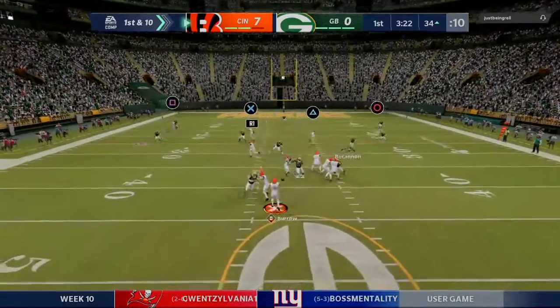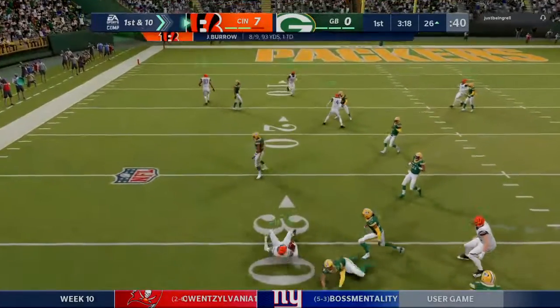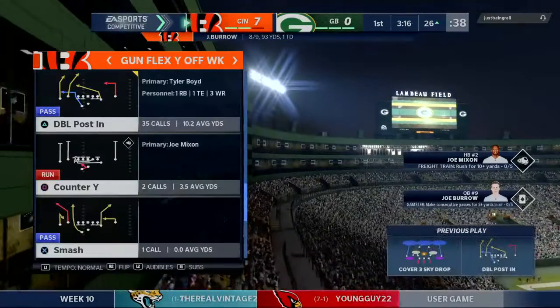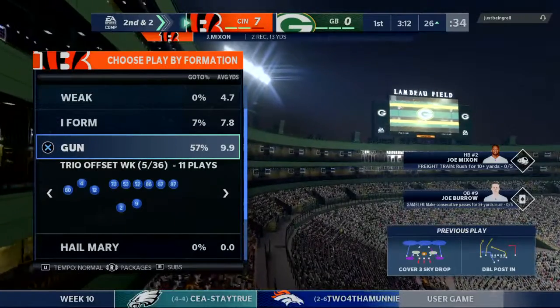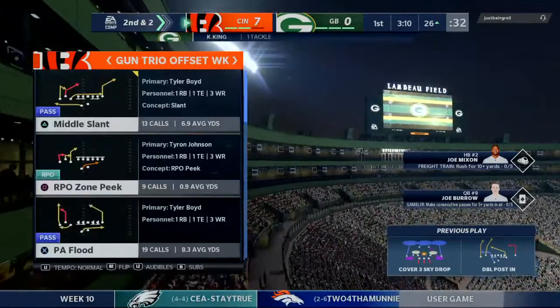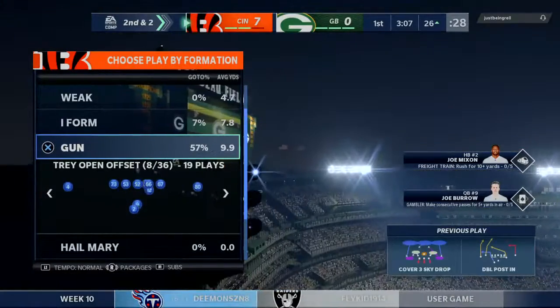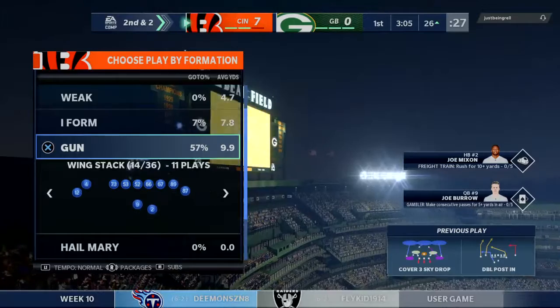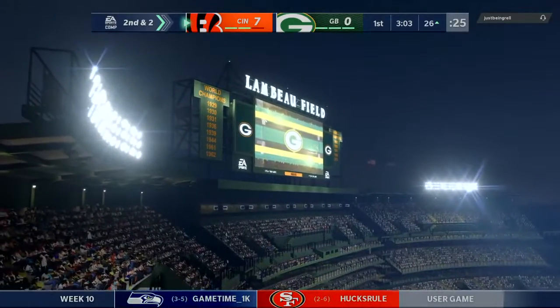From the shotgun, it's Burrow. He gets this in the hands of Mixon. And they'll get him down after a pickup of 8, 2nd and 2. Joe Mixon. Just about every quarterback is trained to really look downfield first before you come back and make a nice, safe throw. And in this case, that's exactly what he did. Found his running back, let him create some space, and it turned out to be a nice play for the offense.